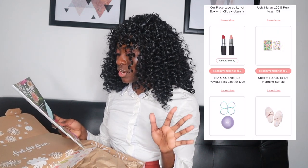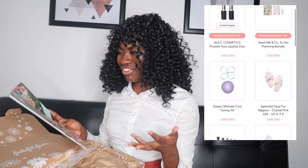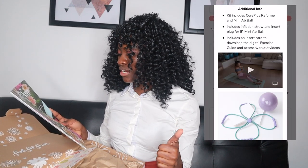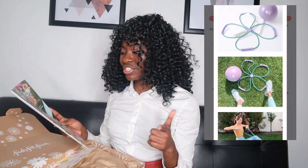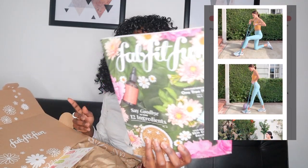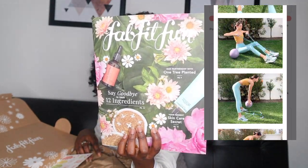That's cute. I'm already noticing that on their magazine that they have, they don't have a feature person. I'm not sure if it's because of the pandemic. Maybe they wanted to be safe and they didn't take a photo shoot with someone or what. But right now they're featuring their partnership with One Tree Planted. They're sharing Say Goodbye to These 12 Ingredients and Your Newest Skincare Secrets. So a lot of things that you want to look forward to in the box. That's what they're talking about.